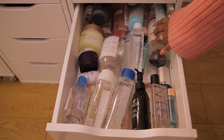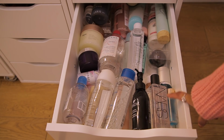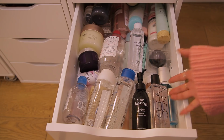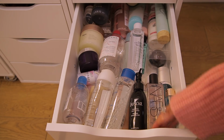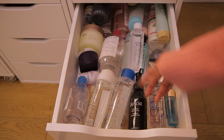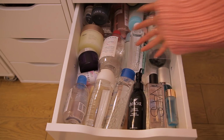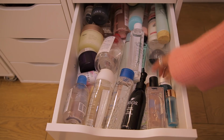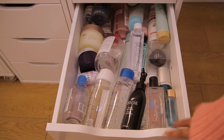I've also got milky washes, so if you like a gel wash like the Boscia, I've got ones if you like just to wash your face as opposed to using cotton pads, to save waste. But you guys know that I love Bioderma, so there's a lot of Bioderma in here. You've got New Nod, Embryolisse, anything to basically take your makeup off with is in this drawer.